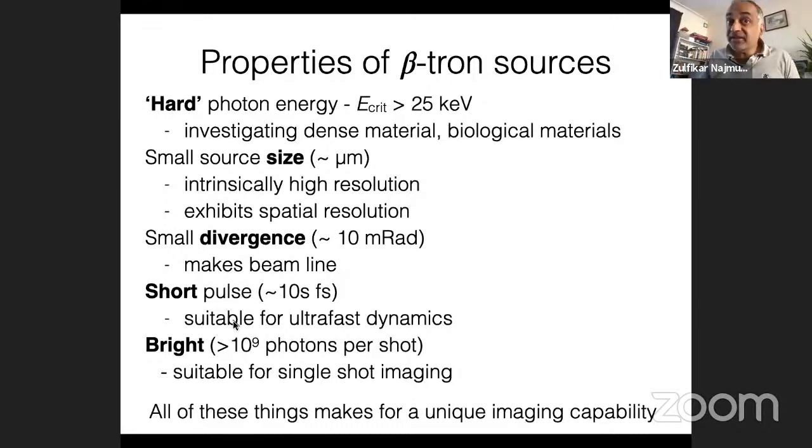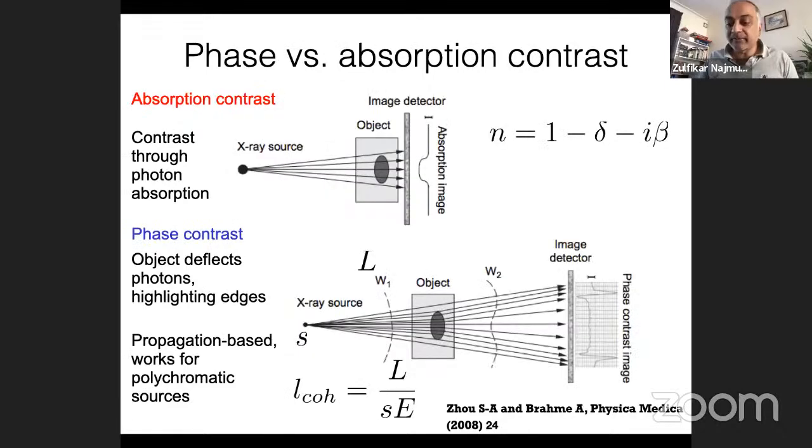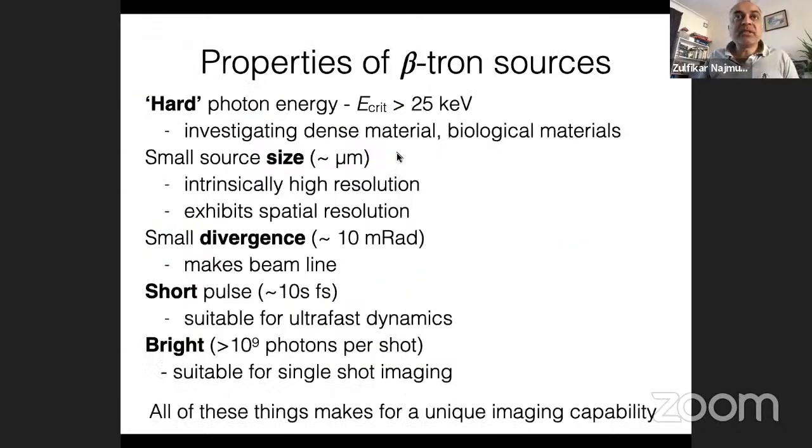It's a very short pulse, so it's good for making snapshots of things. I'll show you an example of that later. And it's also bright. You could see the image I showed you was done on a single shot. It was more than bright enough on a CCD camera to be able to produce images. So that's an important property. Let me talk a little bit more about this spatial resolution.